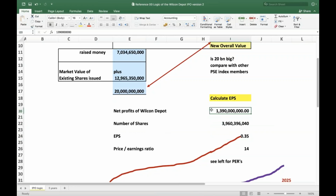So this big number here of 1390 divided by the 3960, you get 0.35. So if you get the price of 5 pesos divided by the 0.35, you get 14, right? So 14 means whatever was the earnings per share of Wilcon Depot, you multiply that by 14 to get 5 pesos per share, 5.05 IPO price. And that is trading at a price earnings ratio of 14. Is that fair? Well, let's take a look.